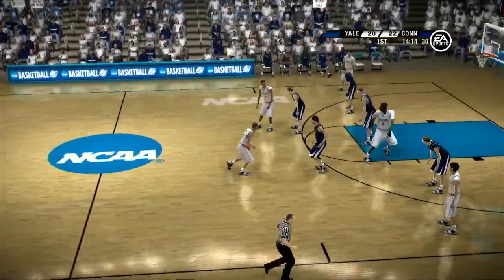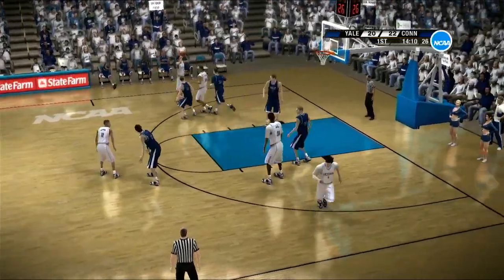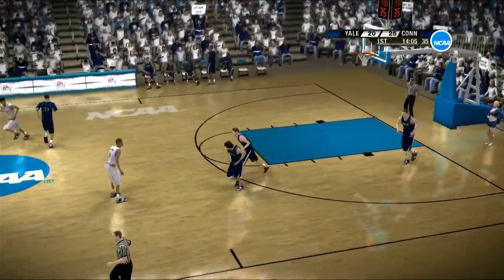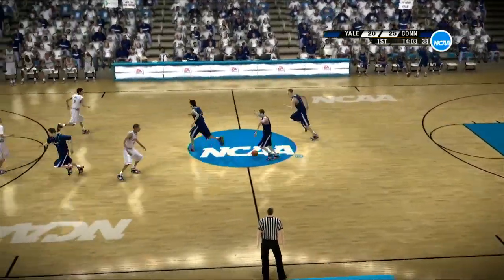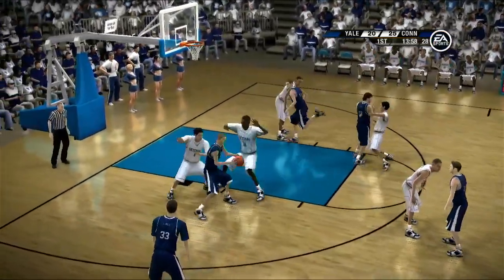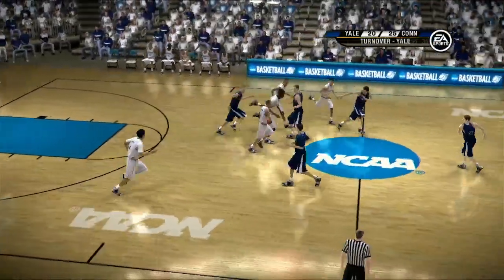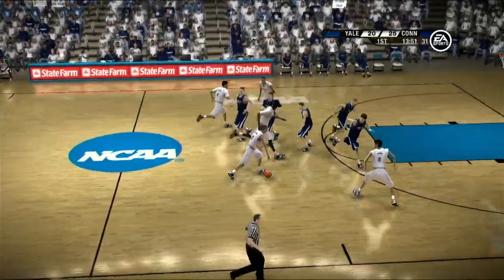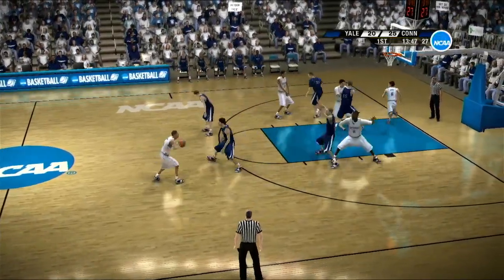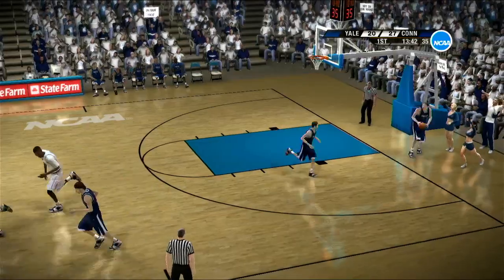Both teams are looking to get something going here. Gave it up. Puts up the trey. Knocks it down. On the dribble, gives it up. There's a double team waiting there. Steals the ball. He missed on the steal. That's going to be the offense's game. Yes, sir. They got the advantage right there once he misses that gamble.